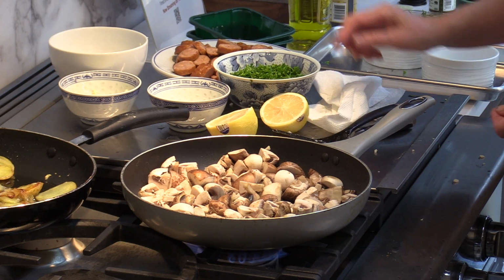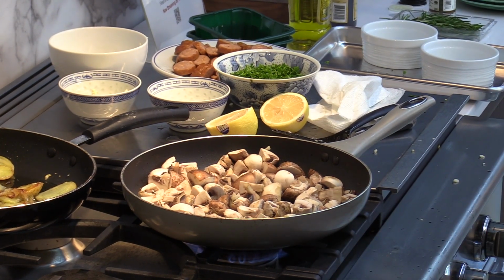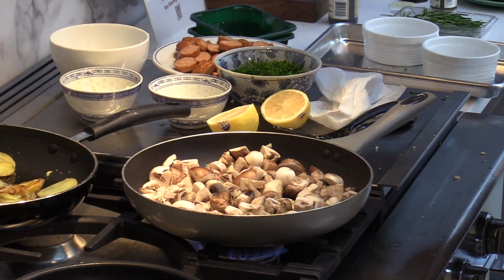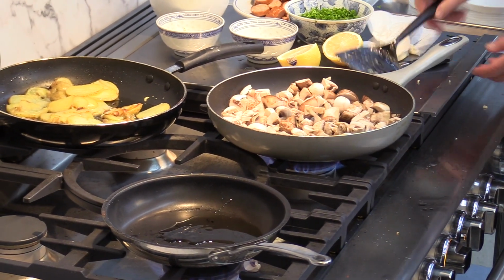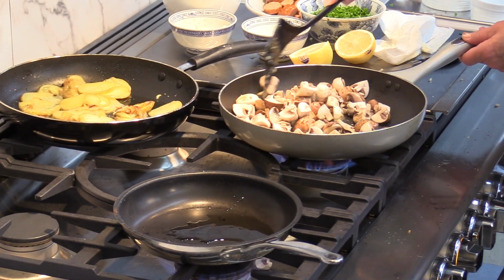And we can do the chorizo in another pan. What is this dish called? This is just garlic mushrooms. So just simple garlic mushrooms. Nothing fancy about that. We'll get another pan going here so we can speed it up. This will be for the chorizo. It's like a Spanish sausage. They use it a lot in Mexican cooking, too, I think.